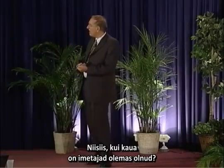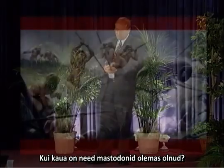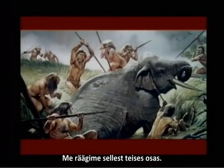So how long have the mammals been around? How long have these mastodons been around? We will talk about that in the next session.